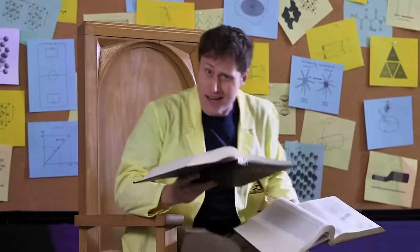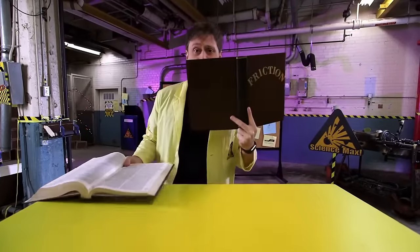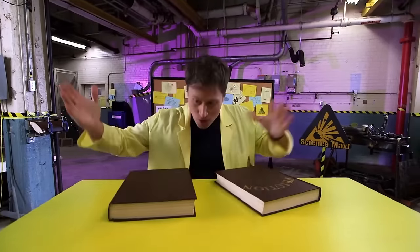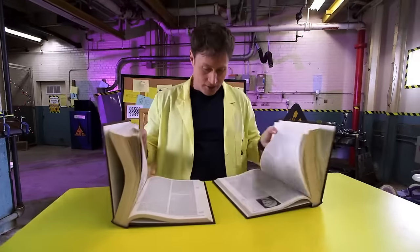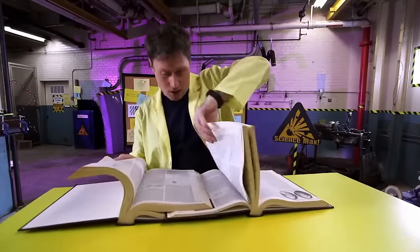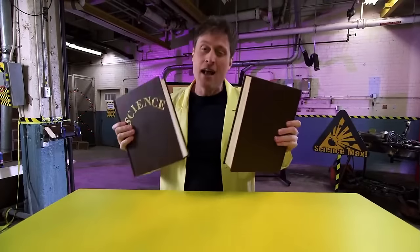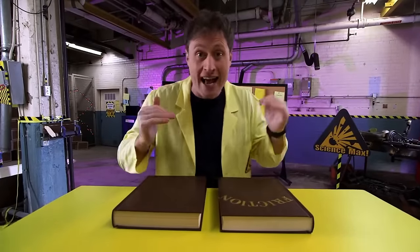Here's a fun science experiment you can do with science and friction together. Take 2 books, put them on top of each other, and pull them apart. Ooh, not too much friction. But if you take the books and you interleave some of the pages, maybe 3 or 4 parts, and try it again, pull them apart, they're a little harder to pull apart. That's because the friction for more pages touching each other actually starts to add up.